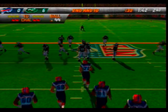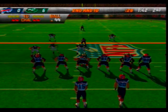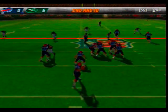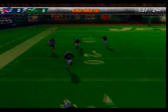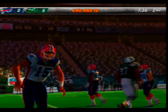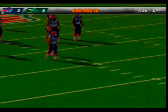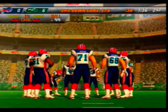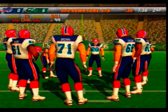Second and 10. Ball on the 44-yard line. The Jets come out in a nickel pack. Hands it off. Fakes the handoff. Long throw. Gets his hand on it. Great effort up front to put the pressure on. And you'll see that kind of thing out of these guys a lot. They're big and they're strong and they're fast. Opposing offensive lines sure have their hands full when they get out in this field.